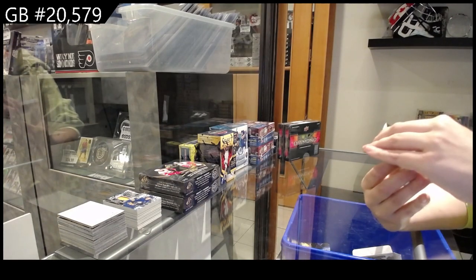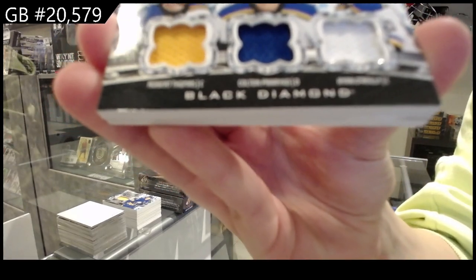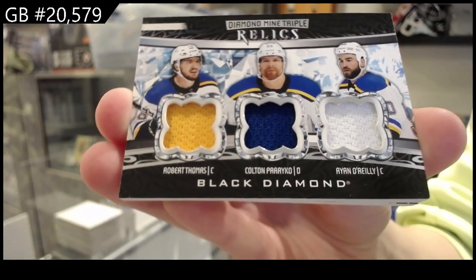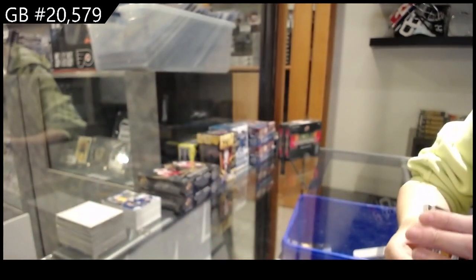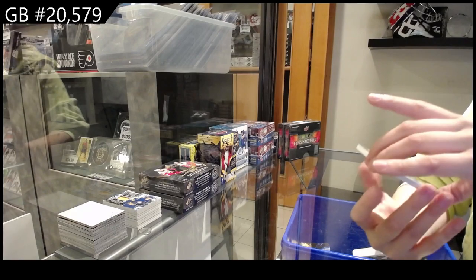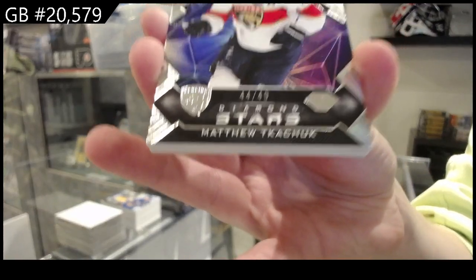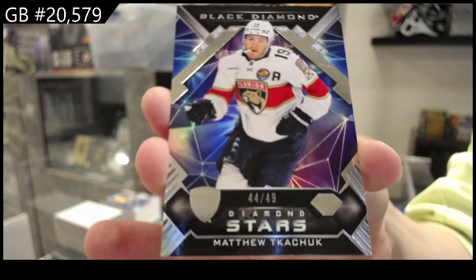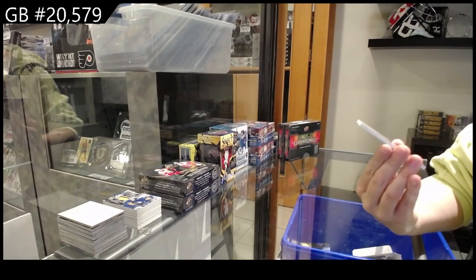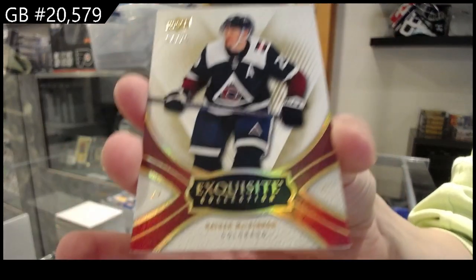Diamond Mine Triple Relics jersey of Robert Thomas, Colton Parayko, and Ryan O'Reilly for St. Louis. We have got a Diamond Stars Purple, number /49 for Florida, Jonathan Huberdeau. Nope, Matthew Tkachuk. And an Exquisite Gold base, number /25 for Colorado, Nathan MacKinnon.